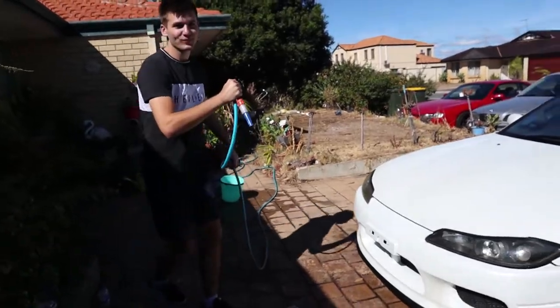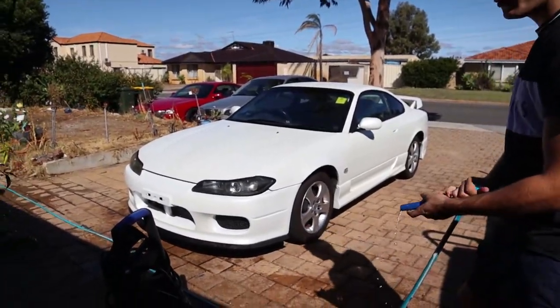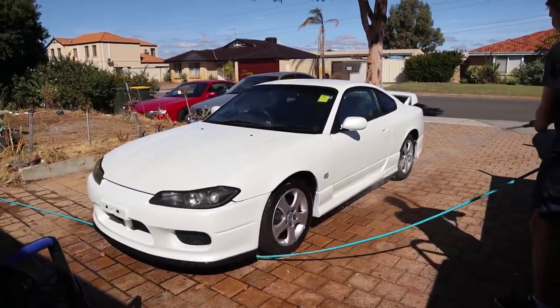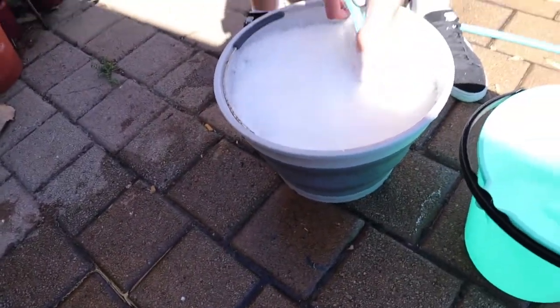My parents are gonna look on the camera and they're gonna be like, what the fuck is he doing? Well, I don't think it'll be with water though. Oh shit, yeah. But I mean, you get mixed up sometimes, so can't argue against that. Sounds like my fuel pump. Does too. So we're out here, giving the S15 a wash.